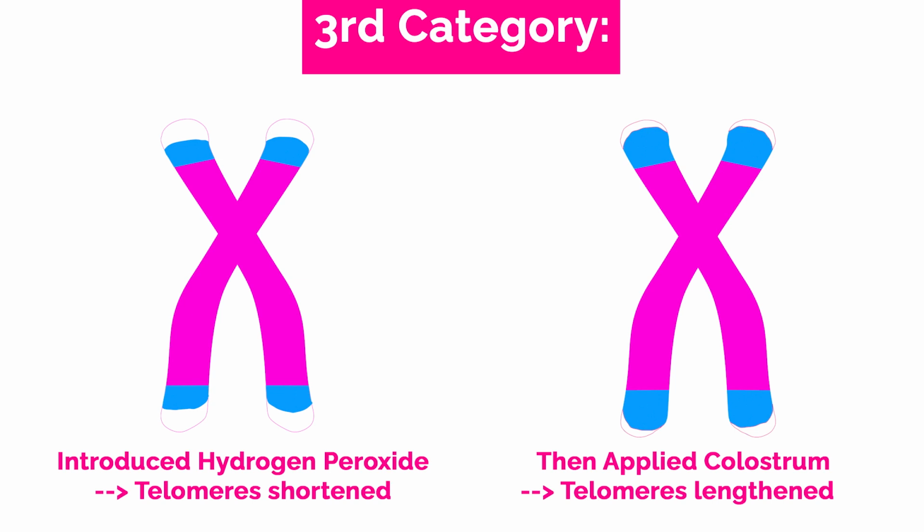And the third category is they actually introduced the oxidative stress, which is the hydrogen peroxide. Then they applied it and the telomeres actually shortened, right? Then they applied the colostrum to see if it had a protective effect. And yes, it did. It actually lengthened the telomere length. So it does have a protective effect on this.